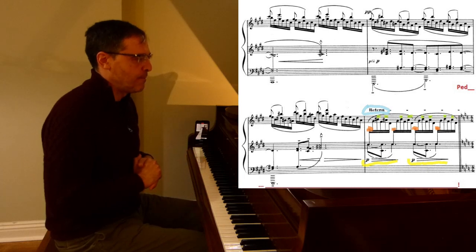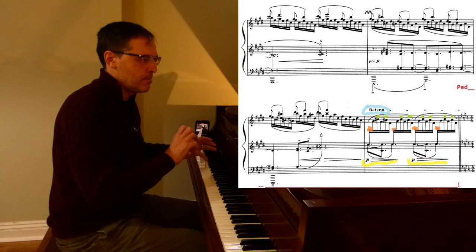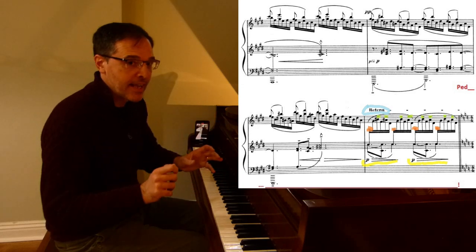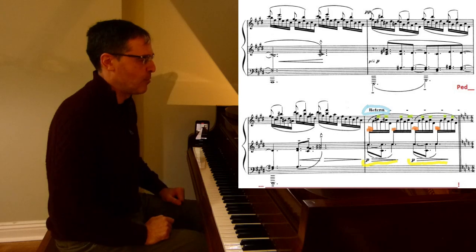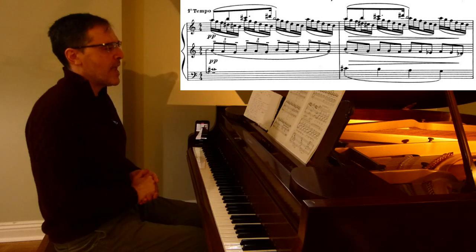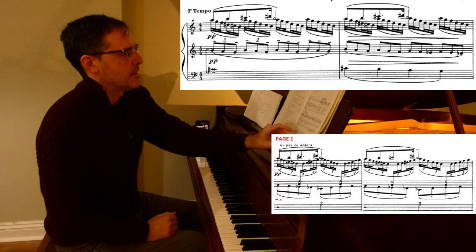So without pedal, we can better clearly see what we are doing with our fingers, and with pedal, we start refining our control of the aural expression of what we are doing. So measure 41. In measure 41, we have the right hand playing something similar to what we did in the first page, right?